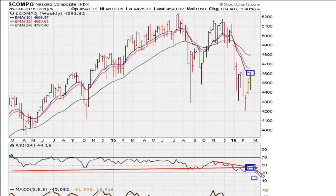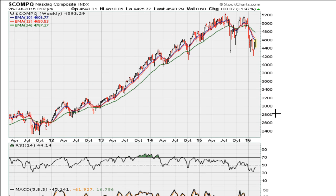And I think there's also another line. I'll show those lines coming back from 2011 on the Nasdaq. If you draw a line on the weekly RSI, all those lines are coming in contact, intersecting right now where the Nasdaq is closing for the week, which makes me suspect that the market wants to pull back.